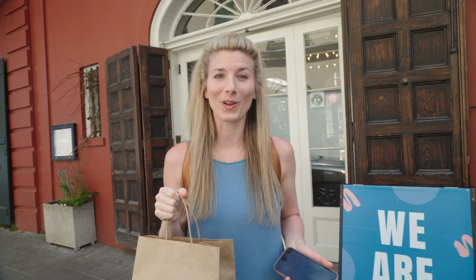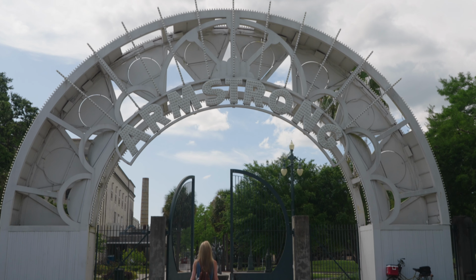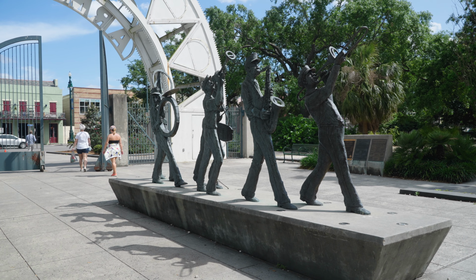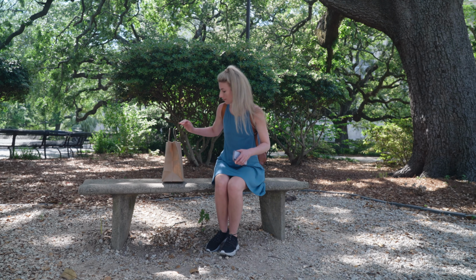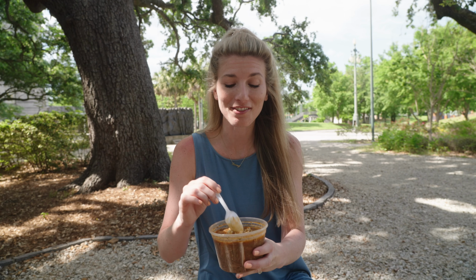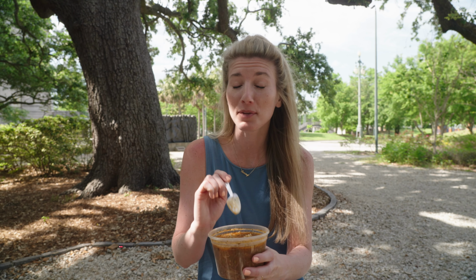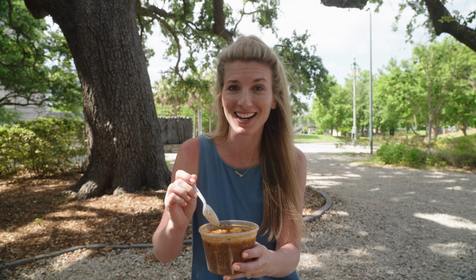All right, we got our gumbo to go, so let's go try it. So we're heading to Louis Armstrong Park, which is of course dedicated to the famous jazz musician here. We're gonna enjoy our gumbo. So Tableau serves a Creole style duck and andouille gumbo, and the andouille sausage is supposed to be made in-house. We were looking forward to this dish our whole trip, and so I'm very excited to try it.